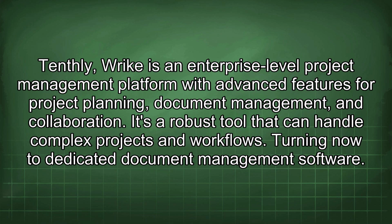Tenthly, Wrike is an enterprise-level project management platform with advanced features for project planning, document management, and collaboration. It's a robust tool that can handle complex projects and workflows. Turning now to dedicated document management software.